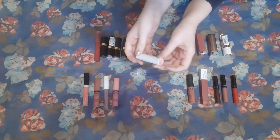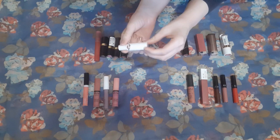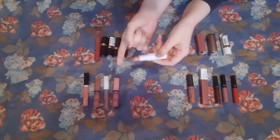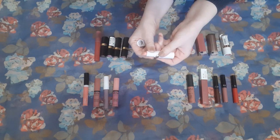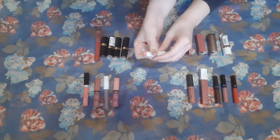Here is one lipstick that I think I might actually pan over the course of 2021. This is Wet n Wild Peach Please. It's one of their glossy lipsticks, and this is very much a nude on me. We're not swatching. I'm not going to swatch. That will only lead me into trouble.